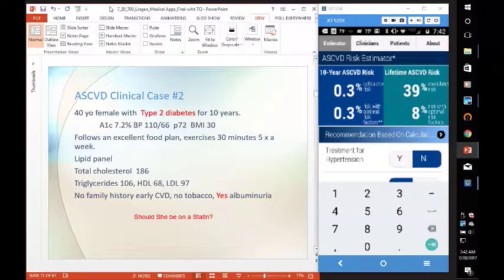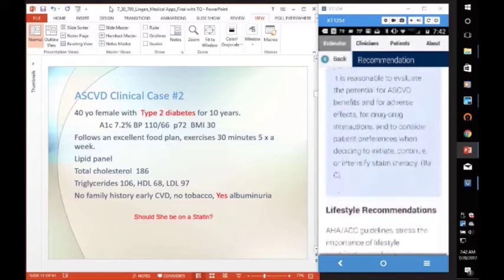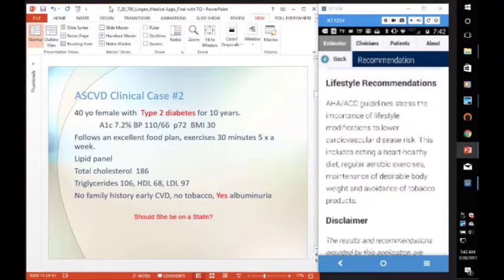On the next screen, underneath where it recommends the statin, it actually goes on and gives lifestyle recommendations, which again are nothing that we don't all know. But I think we all do know that showing it to a patient in writing on an app, not just coming from the doctor, sometimes seems to make more of an impression. So I often scroll down and say, all those things I keep telling you every visit, because it will modify risk factors, or modify your overall risk.